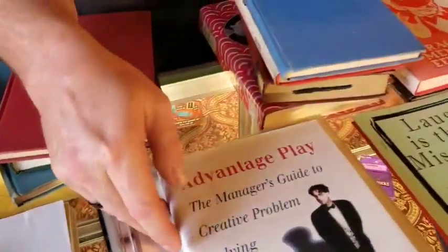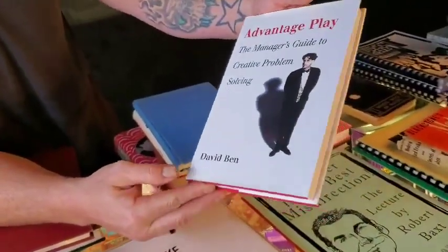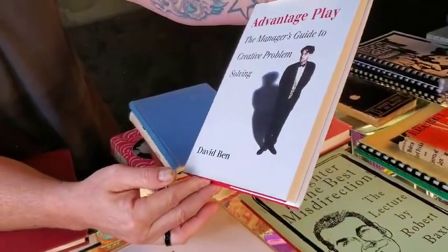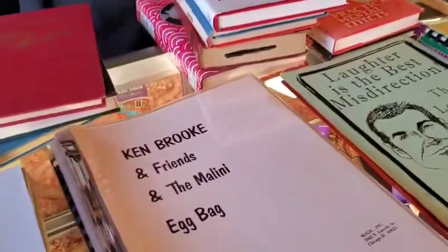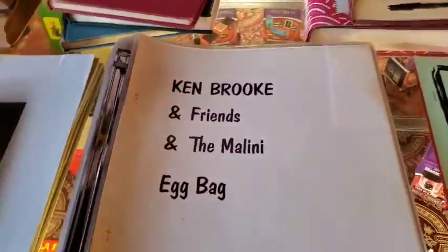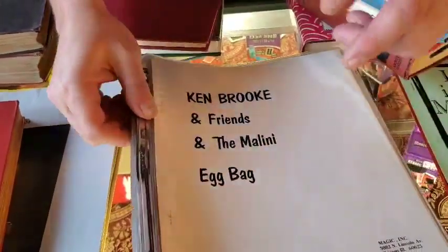All right. Advantage Play by David Ben. What is this? The Manager's Guide to Creative Problem Solving. Okay. I don't even remember that being in there. Yeah, it's $10 though if you want it. And now the lecture notes, all these lecture notes are $10 each as well.